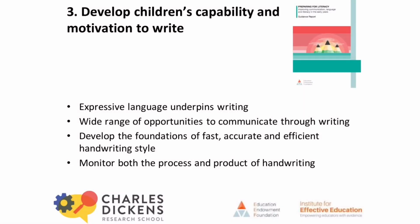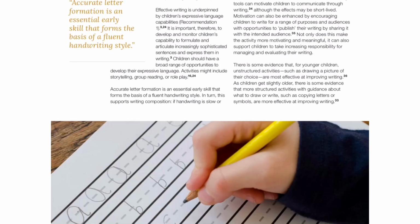We need to provide a wide range of opportunities to communicate through writing and develop children's motivation to write. Are we giving them the opportunity to write for an audience? Are we celebrating writing? We need to support children to develop the foundations of a fast, efficient and accurate handwriting style. And in order to do this, we need to not just monitor the product of the handwriting, what it looks like in the end, but we need to look at the process.